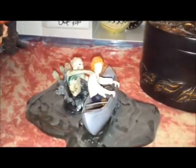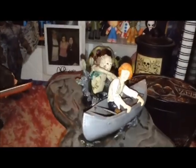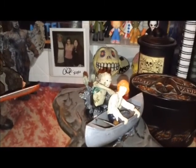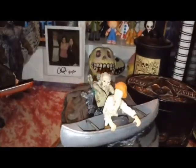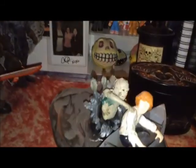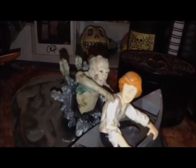Another screen grab that I have. I don't love it as much as the Part 6 one, but I really like this one. Of course, it's Alice and young Jason. You got Jason jumping out of the water, grabbing Alice. It's just fantastic, and I'm glad I have this one. I think the detail on both figures is excellent.